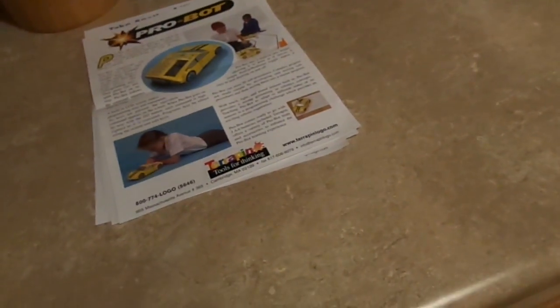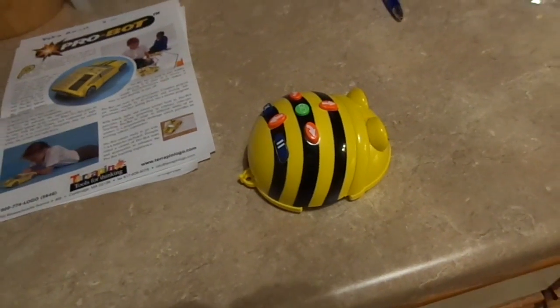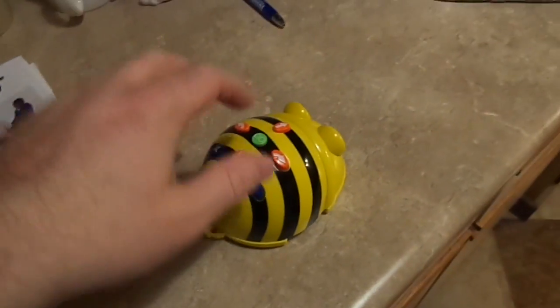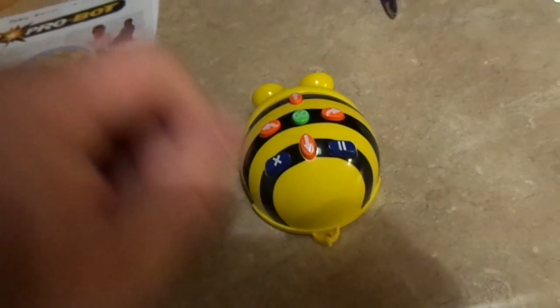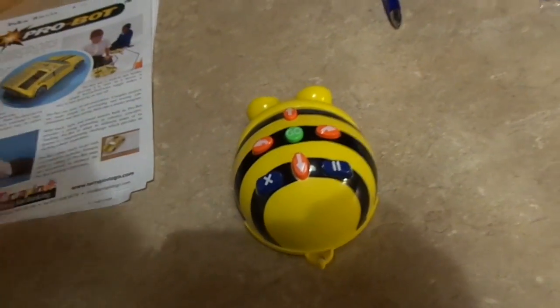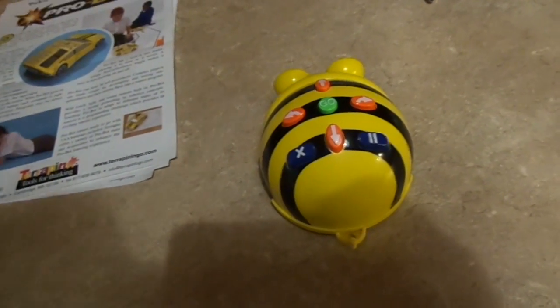So anyway, back to the BBot. This basically gives the child a hands-on action and reaction demonstration. In other words, what the BBot really does is it remembers every button press or every command you give it, and then when you hit go, it's like typing the run command in BASIC. What am I thinking of? You know what I mean. I'm sure you do.